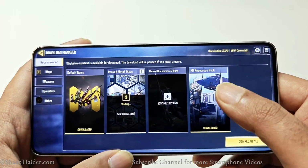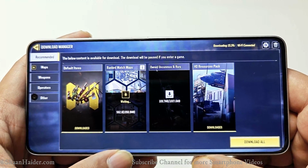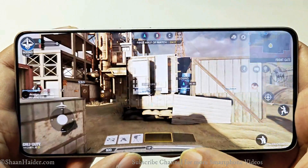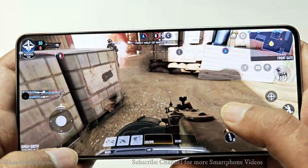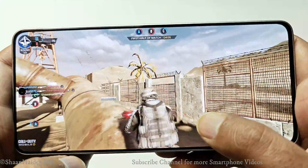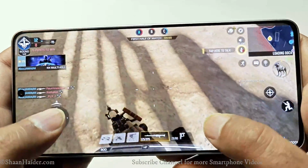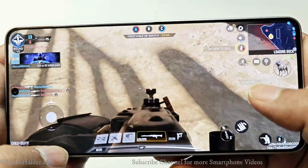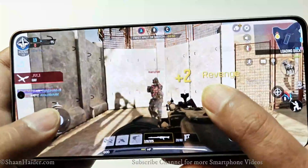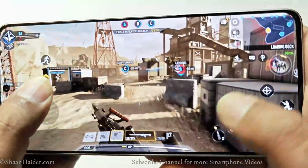And as you can see here, we have downloaded the HD resource pack to play all of these games on the highest possible graphics quality. So the graphics quality is looking brilliant. If you have a look on the ground, you can see how much detail we are getting, the shadowing effect and everything. So good. It's very realistic as well.